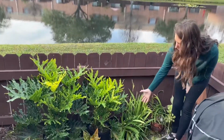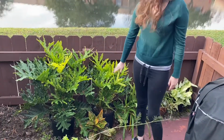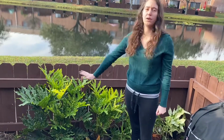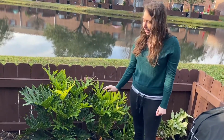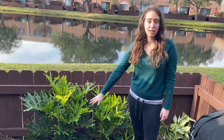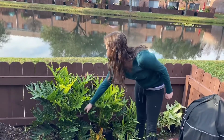These are some different types of lilies that my mom gave me. This here is Philodendron Hope, is what it's most commonly known as. It can grow indoors as well as outdoors. Outdoors it can get huge. It'll be taller than me one day if I put it in the ground. And it's just a really nice shrub.